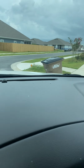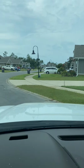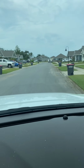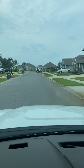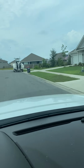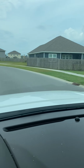And then if you go down this road, that takes you to the last phase where we're building, which is Bridge Harbor Dunes. But if you continue on this way, sorry, I'm having to dodge the trash trucks today, and apparently people still have boats and stuff in from the weekend that they're cleaning up to take back to their storage.